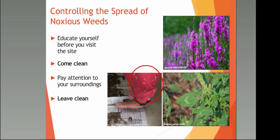And before you leave, make sure you leave clean. Carefully inspect yourself and your equipment at the end of your trip. Any weed seeds that might be clinging to you, make sure to get those off before you leave. You can use a stiff brush or a stick. A screwdriver can work for the treads of your boots. And don't clean clothing or footwear near waterways. It may promote the spread of invasive species downstream.